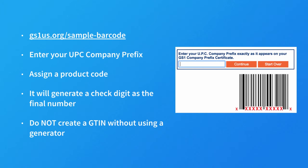There is a Create a Sample Barcode link on the GS1 website to help you create your entire GTIN. It is found at the website gs1us.org/sample-barcode. You will first enter your UPC company prefix from the certificate that's sent to you via email. You will then add unique digits that you have not assigned to another product so that your company prefix and your product code adds up to 11 digits, and you will submit those numbers.